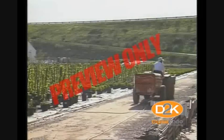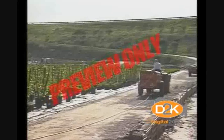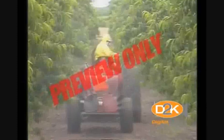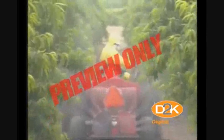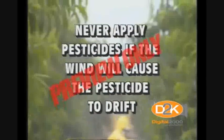When you're ready to start, check your work area and clear all livestock, pets, and people from the area. Apply pesticides only as directed on the label, at the right time, and under favorable weather conditions. Never apply pesticides if the wind will cause the pesticide to drift out of the area.